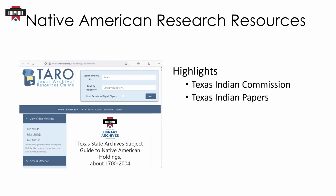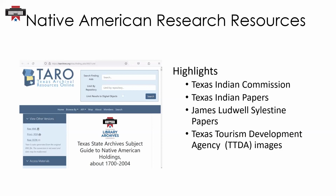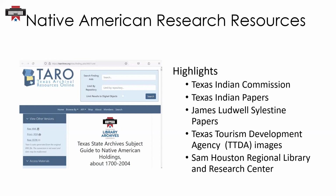Papers and Treaties. Besides government records, we sometimes hold papers relevant to Texas history that are not from government entities, like the papers of James Ludwell Celestine, the son of former Chief Bronston Cooper Celestine of the Alabama Coushatta. Celestine was not only of the Alabama Coushatta community, but was also interested in documenting the history of his people. Continuing, there are Texas Tourism Development Agency images of the Alabama Coushatta and Tewa tribes, as well as a noted portion of materials at the Sam Houston Regional Library and Research Center.